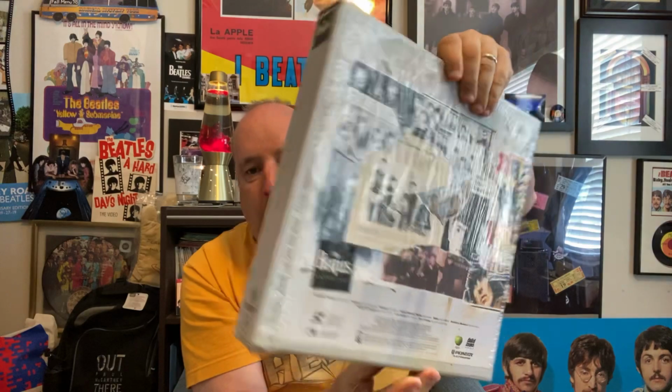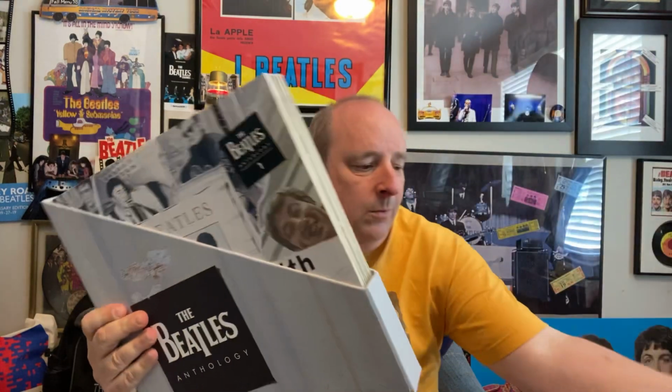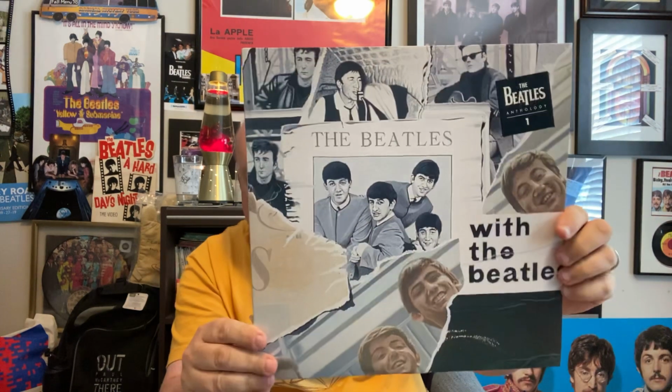All right, this is my last one. Still in the original shrink and still has the hype sticker. Look at that. And this sucker's heavy. Ugh, it is really heavy. But see how big this is? And this has got all of the films in them. Films. Yeah, it shows how old I am. It shows all the discs. And here's the box to it when you take the discs out. And each one of these are really nice.